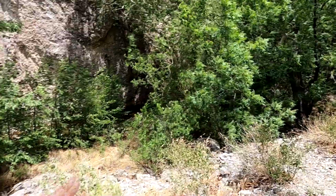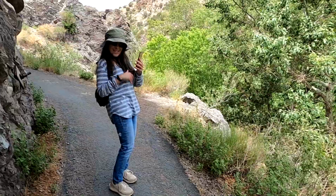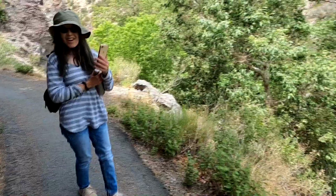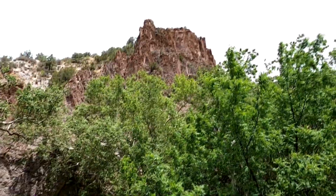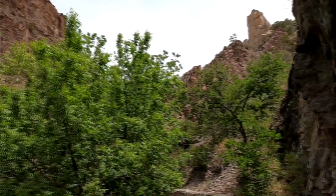There's the Whitewater Creek, and there's Terry. She's doing some pictures of herself. No, selfies. No, I don't do selfies. But I am getting some pictures of the catwalk. And look at that crazy rock. There's more rock over there.